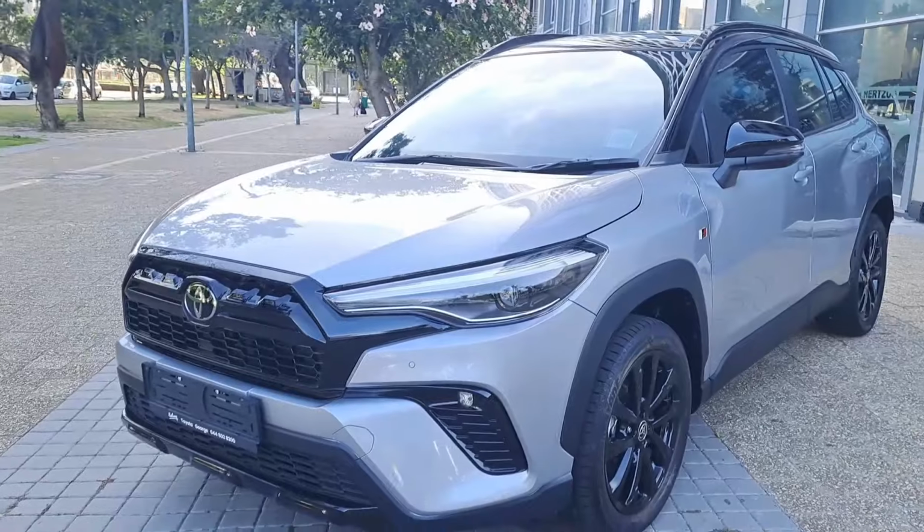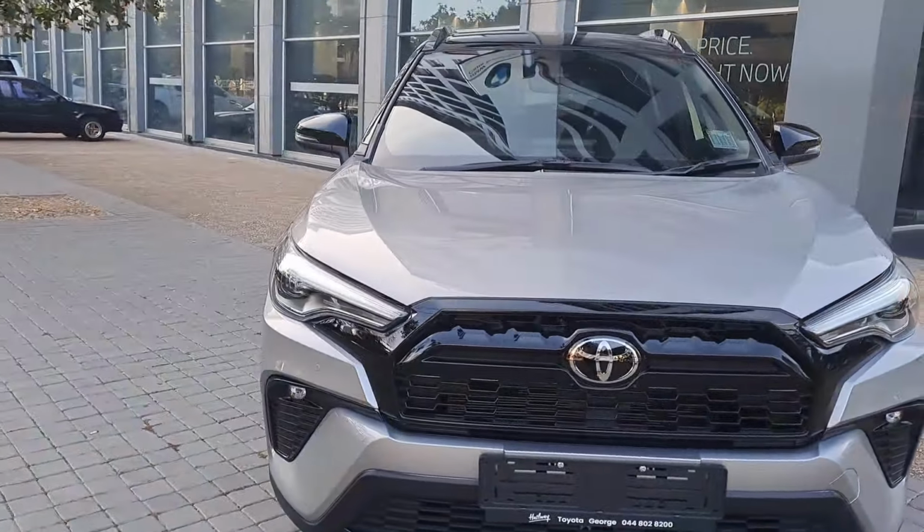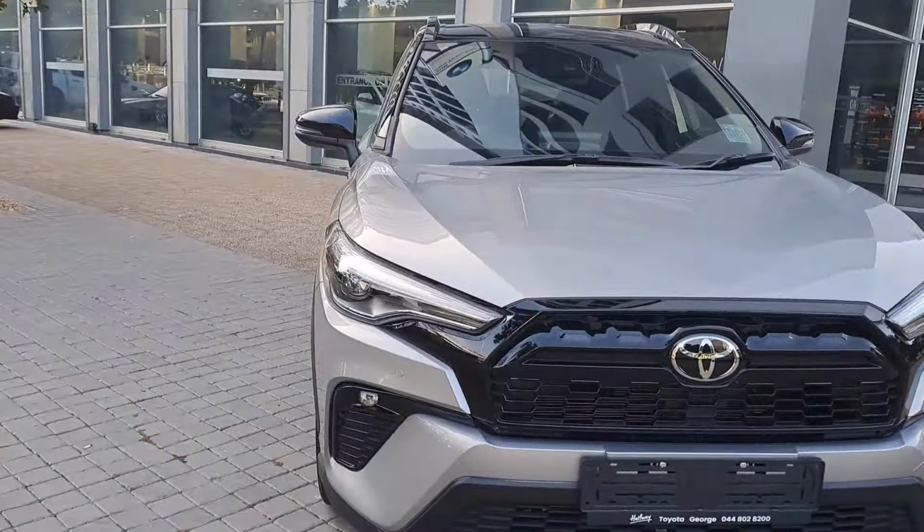And what does GR stand for? Gazoo Racing. So 2023, with about 2000 k's on the clock, this car is going for 469. I think they go for about 500,000 rand ish brand spanking new. But I mean, come on, guys, this is practically brand spanking new.